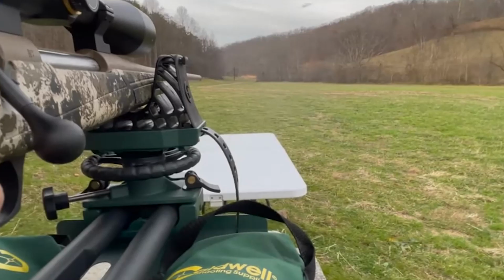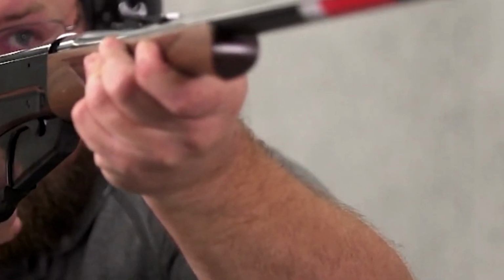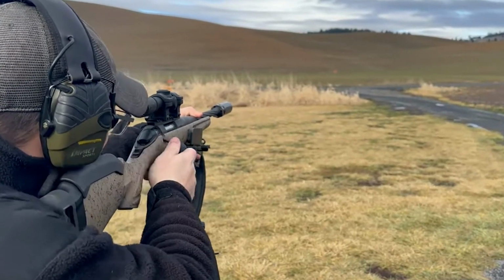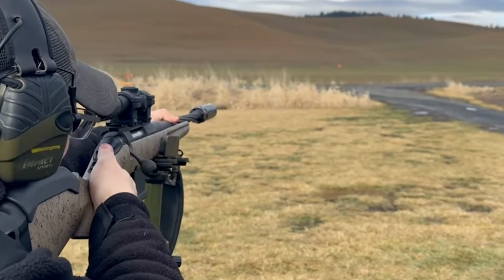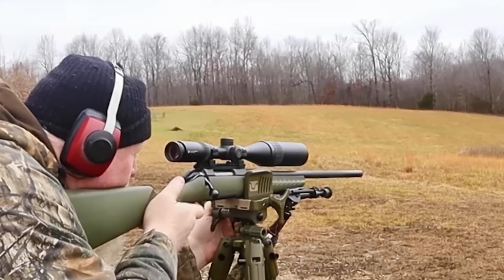Strap in for a high-energy voice-over script, short, gritty, and buzzing with excitement to keep you glued. Let's dive into the 5 .22 LR rifles that shoot tighter than a $2,000 rig, with numbered rankings and a vibe that'll have you itching to hit the range.